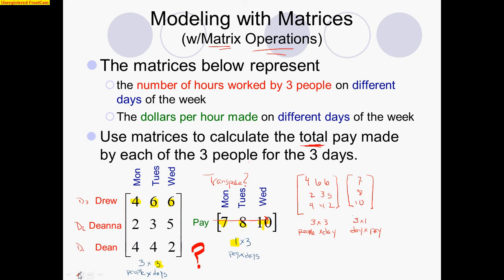So what happens here? Notice that not only can I multiply, the columns of the first now match the rows of the second, but what is my resulting matrix? Not only is it a 3 row by 1 column, but notice days kind of sort of cancels out, and I'm left with people by pay, which isn't that what I wanted. So I'm going to end up with a 3 by 1 matrix where this is going to be people, Drew, Deanna, and Dean, by pay.